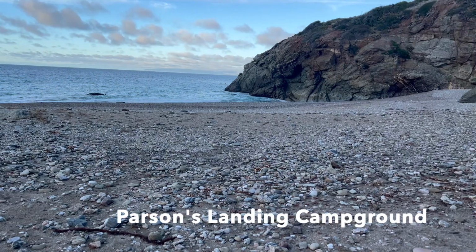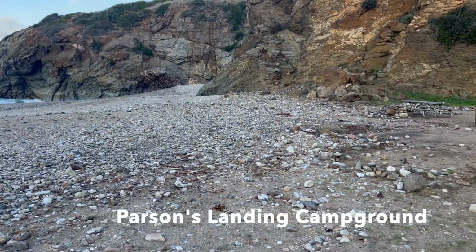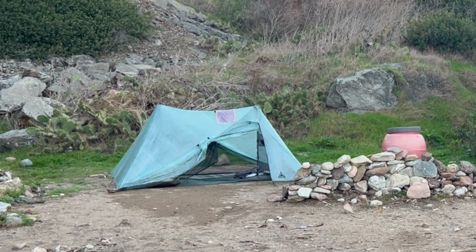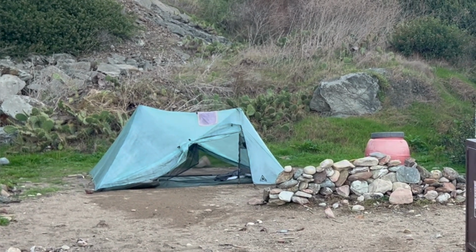This is Parsons Landing, and that over there is my campsite. I've never actually camped right on the beach before. This is going to be a huge treat.